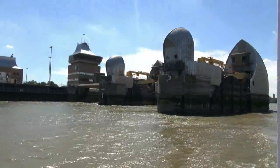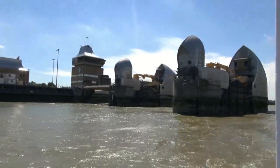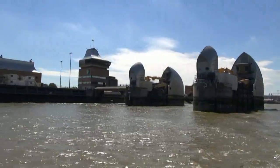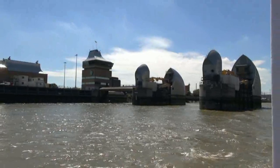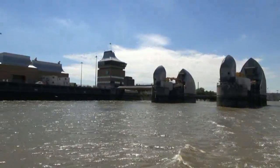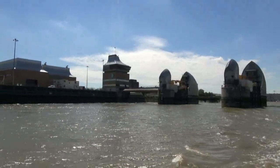Now they do say within the next 20 years or so, because of global warming and higher sea levels, this barrier will not be able to hold back the high rising tides. They've got to build a much bigger barrier about 20 miles further downriver.